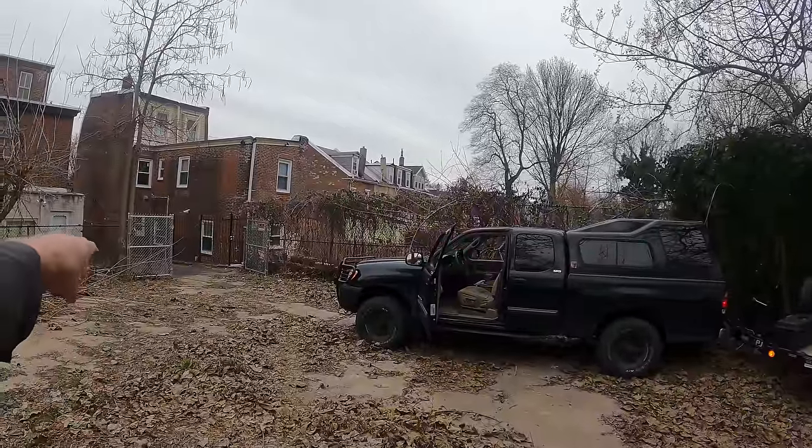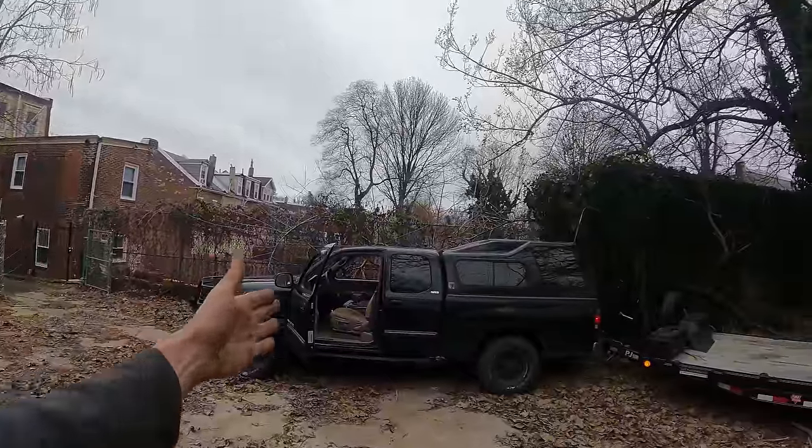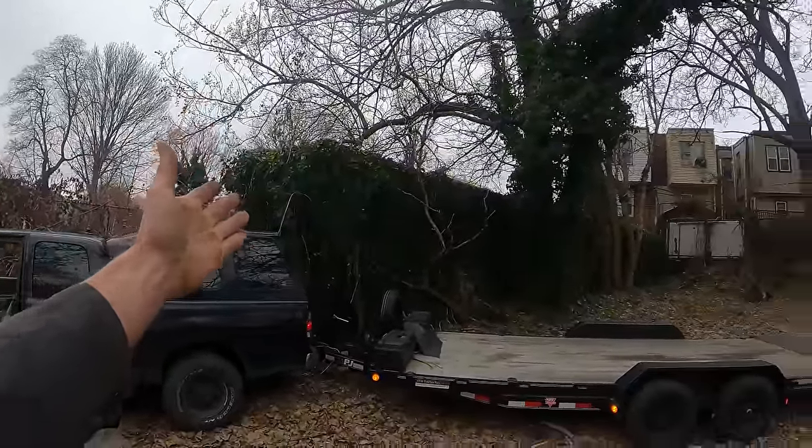The problem here is as you come in, you got to come over this way, but there's just nowhere to really maneuver your truck in that alley, and you have this big block wall here.